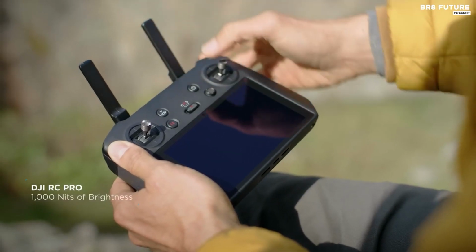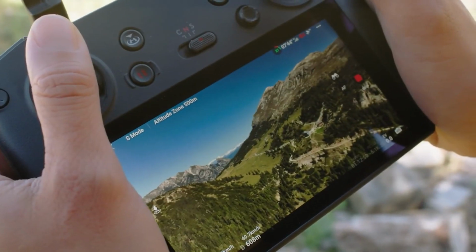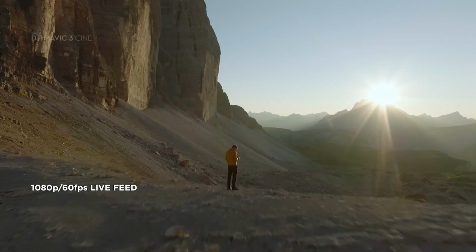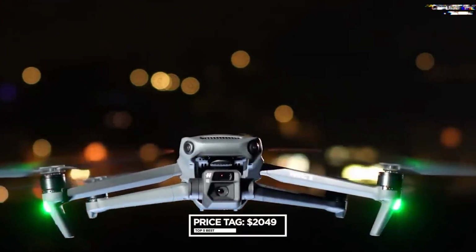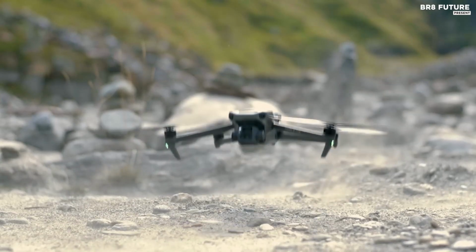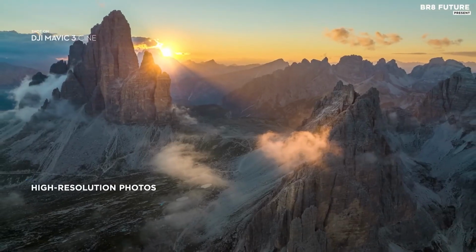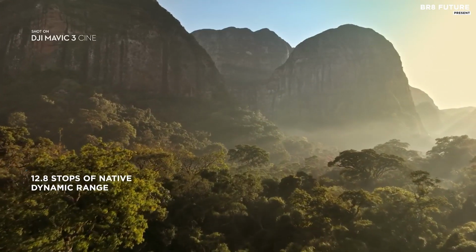The 10-bit D-Log color profile and Hasselblad's NCS provide natural and accurate color reproduction, making the Mavic 3 a powerful tool for capturing cinematic footage. As for the price, the DJI Mavic 3 starts at $2,049, which might seem steep, but it's worth every penny for the professional quality results it delivers. Whether you're a seasoned filmmaker or just looking to capture some stunning aerial shots, the Mavic 3 is the drone you need.